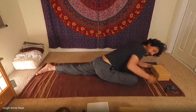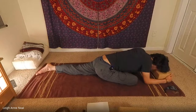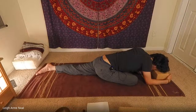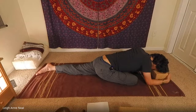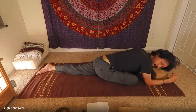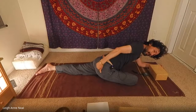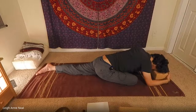Now again, we're still targeting here, but it should feel a little bit different than the last pose. Maybe a little deeper, because this generally is a deeper rotation, and the rotators that we are targeting are deep down underneath the glutes. So right deep down in there in the hip, that's where we want to access, okay? So that's where we want to feel it.